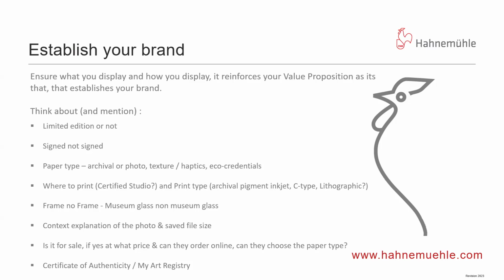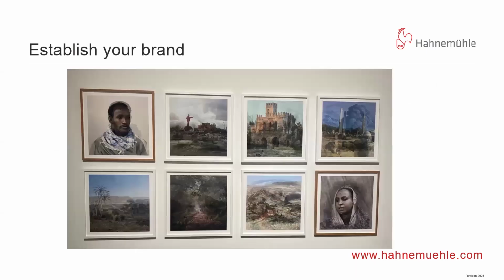So if you start to stack up all these things, is it limited edition? Is it not? Is it signed? Is it not? What type of paper does it have? Where was it printed? How was it printed? Is it framed? Is it museum glass? All these things help you actually determine the price point at which your work might fit. And you might choose to mix and match these.